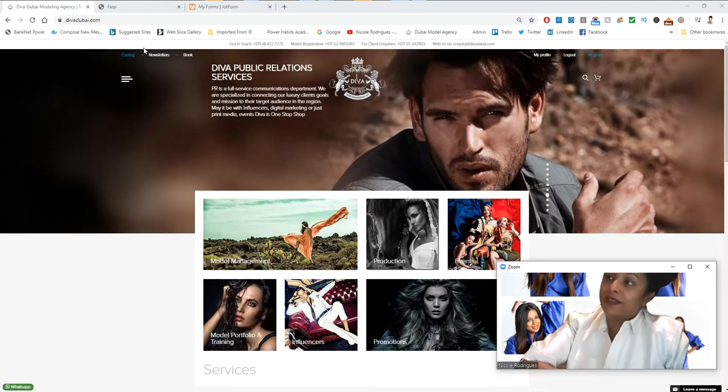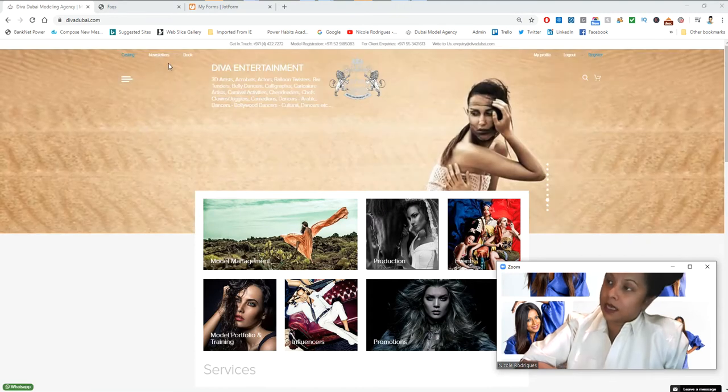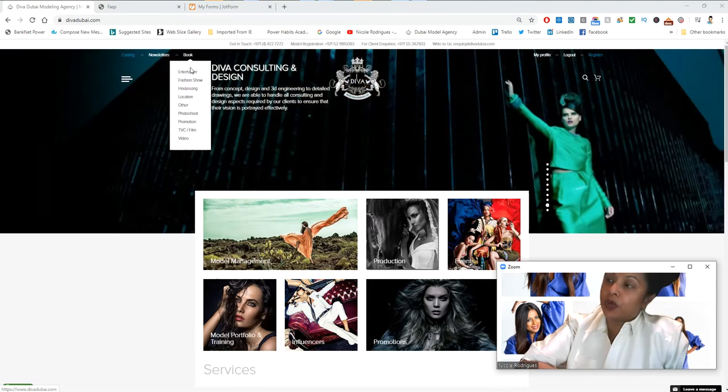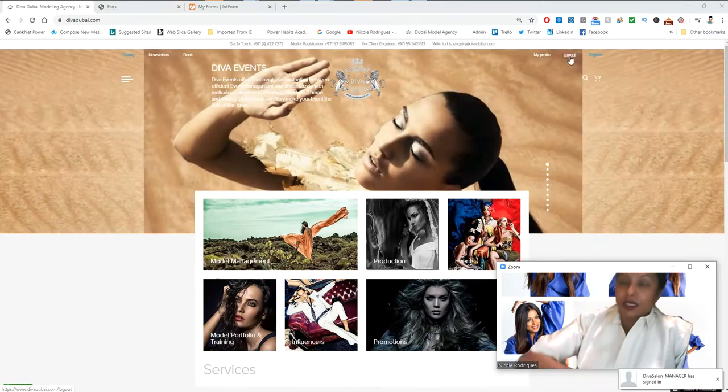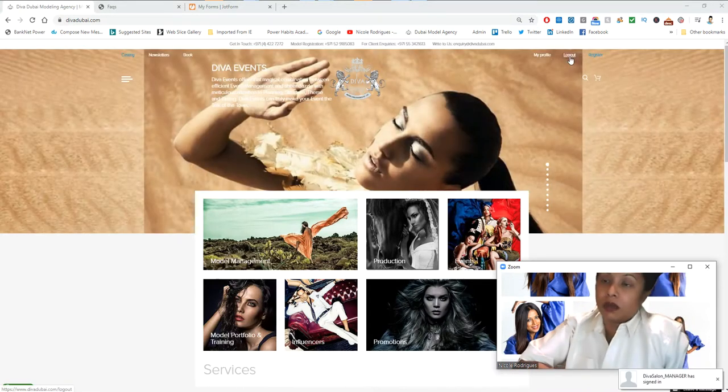The top left hand side is your castings. You have your newsletters that are here. Your book, which is for your clients. Your clients can actually put in their inquiries here. Then you have your my profile, log out and register. Log out is generally because when I log out now, it's easy for you to understand what's going on there.